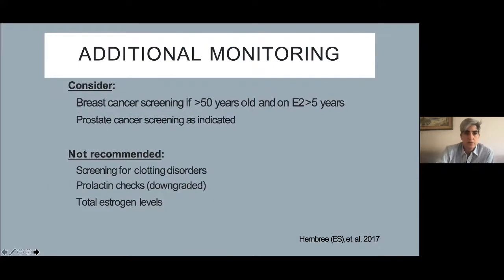So I have again a whole other talk on preventive stuff. If you want it, it's a 30-minute talk. Again, breast cancer screening over 50 and/or if they've been on estrogen for over 5 years. They used to recommend screening for prolactin, no more unless there's symptoms. You don't look at total estrogen levels, just E2, and screening for clotting disorders.